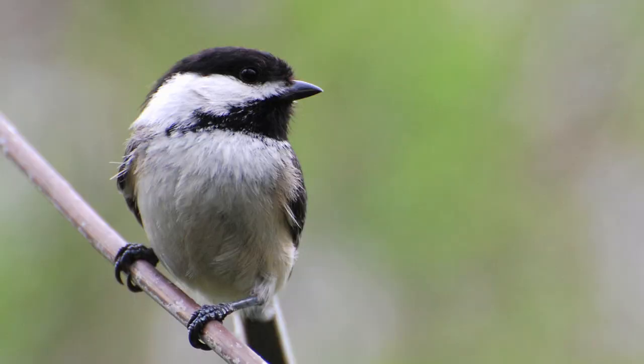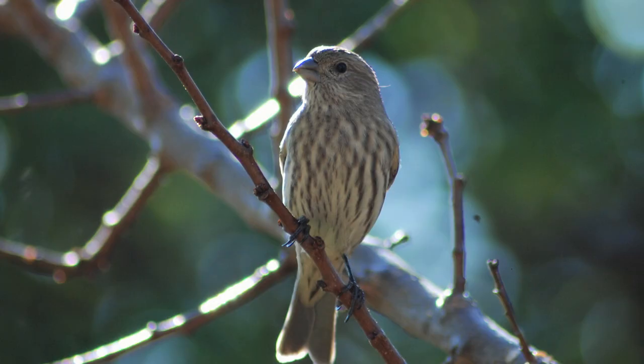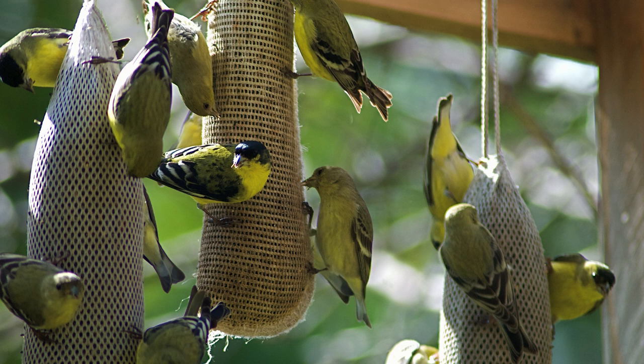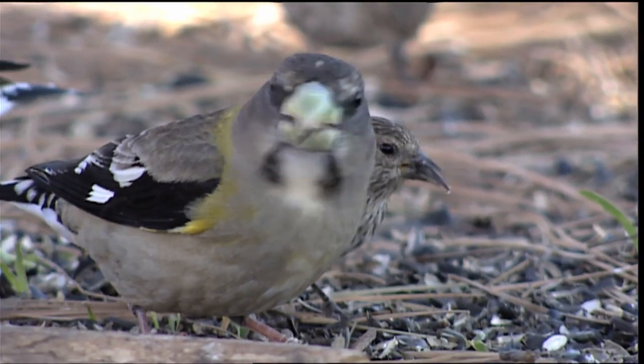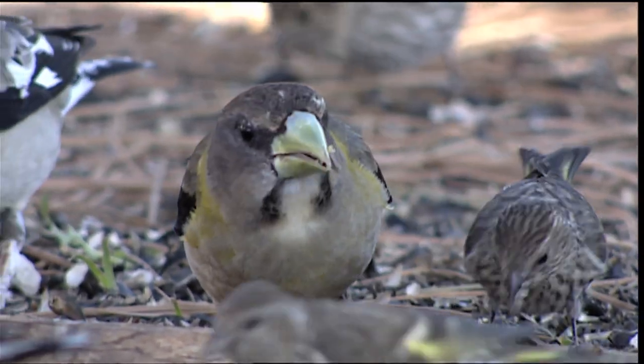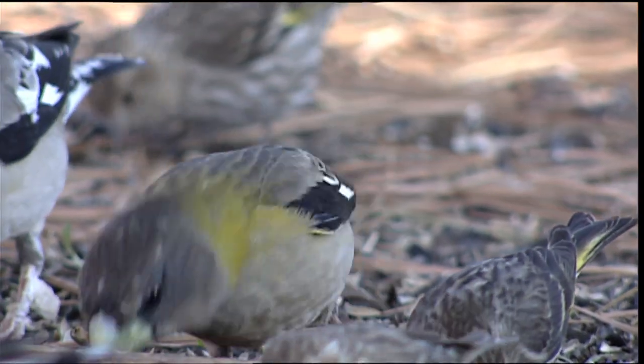The first group of birds we're going to be talking about are the ones that you're probably most familiar with. These are the seed specialists, which are basically your typical backyard feeder birds. Seed eaters have sturdy, triangular-shaped bills. This shape allows birds that eat seeds to have an incredible amount of power, which they need to crack through the protective outer covering of seeds.